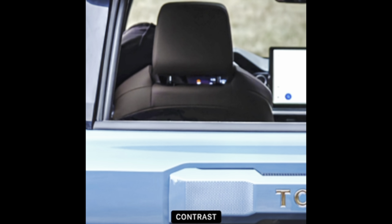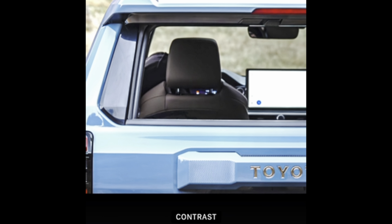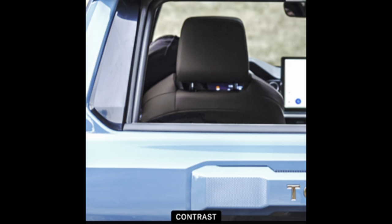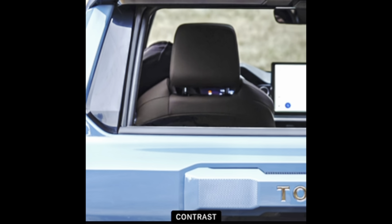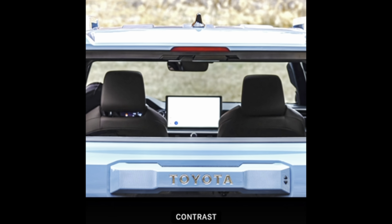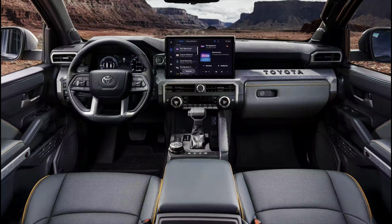And just again, going back to some of the options and trims and characteristics on the interior, very similar to that of the new redesigned Toyota Tacoma. But that's not bad news, because Toyota did a fantastic job on the interior and the exterior of the 24 Toyota Tacoma. Don't you think so? Let me know in the comments below.